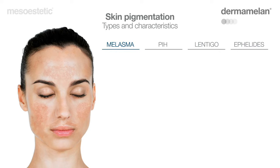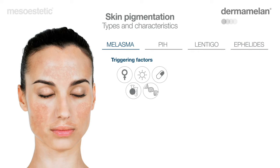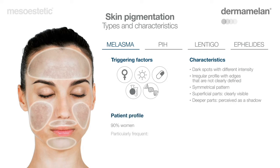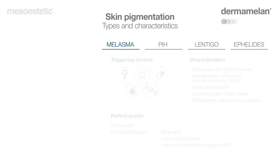Melasma. Melasma is one of the more frequent hyperpigmentations and also the most resistant and complex to successfully treat. The triggering factors are multiple. These are dark spots that can vary in tone. The dark spots tend to be extensive, with an irregular profile and with edges that are not clearly defined. One of the most relevant characteristics is that they present in a symmetrical pattern, especially when they appear on cheeks.